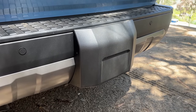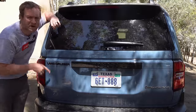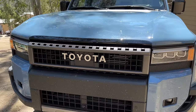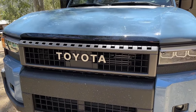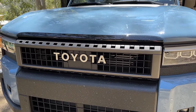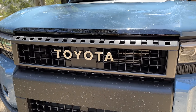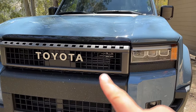there. And it's just kind of funny to see how they did that. Now, also on the subject of badging, up front you have this very cool old school Toyota badge in the grille. Instead of the regular boring Toyota logo, you get a throwback to the old days of Toyota written out, which I find pretty neat.